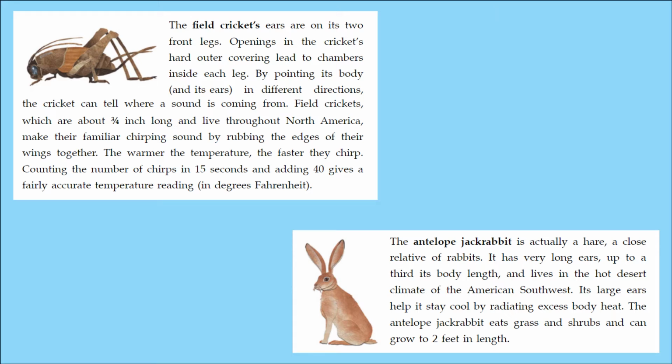The field cricket's ears are on its 2 front legs. Openings in the cricket's hard outer covering lead to chambers inside each leg. By pointing its body and its ears in different directions, the cricket can tell where a sound is coming from.